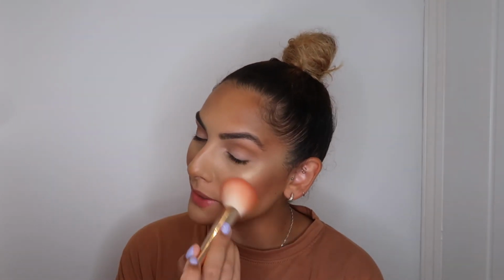Blusher, I am going in with California by Benefit, and I'm just getting a fluffy blusher brush. This is just like angled, and this is from Iconic. I like lots of this. I love this blusher because it's corally and it's got a slight shimmer to it, but it's not too much. Just popping it on the apples and blending out. Oh, I love blush. I think you're either a blusher person or you're not, and I just think when people wear blush, it just gives that real prettiness and cuteness to the look.